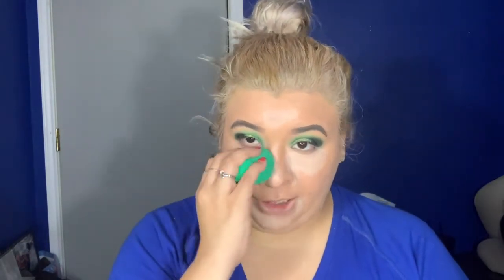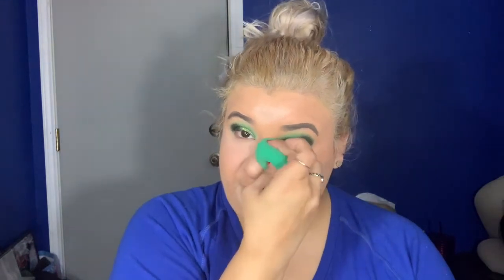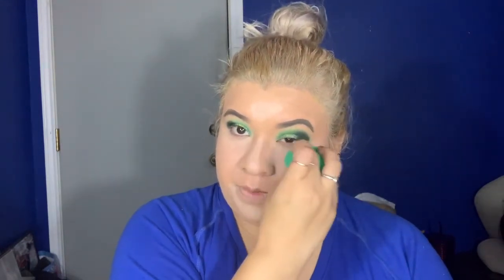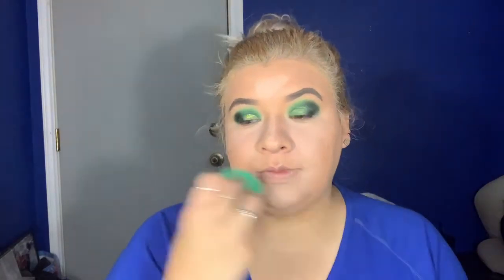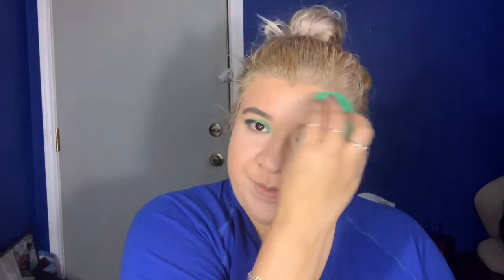So that is that. Sponge, I love this. I talk about this all the time. And this little guy right here is only $5. They have different colors during the holidays and stuff like that, but the green one is still my favorite. I love this beauty sponge, and to me it is better than the Beauty Blender, and it's very affordable. I usually just go and buy like 3 of them, and I get one for me and Destiny, and this little guy is awesome.